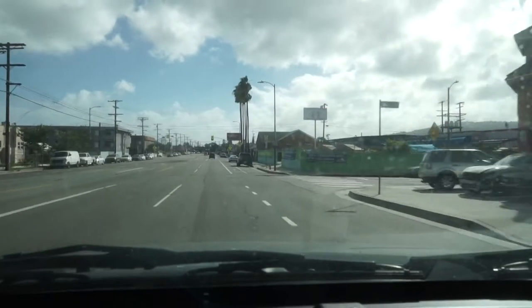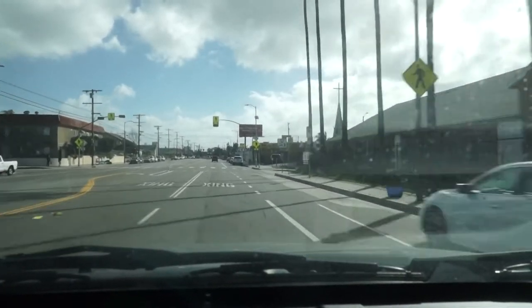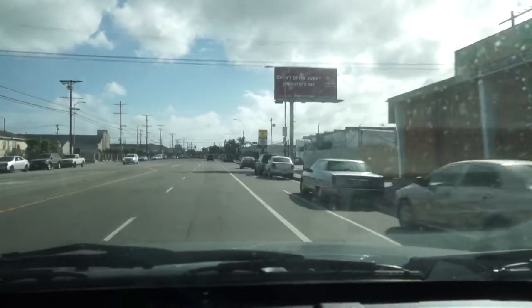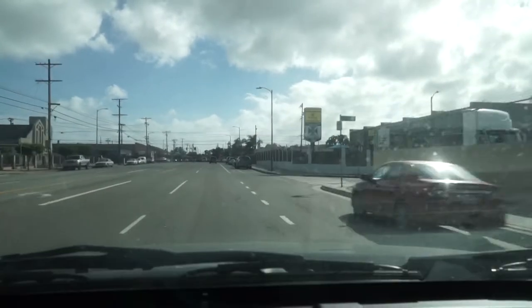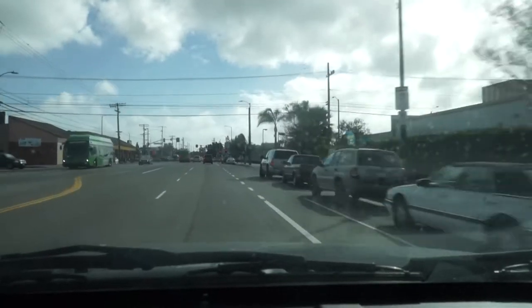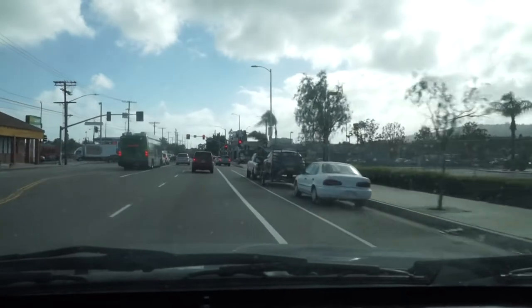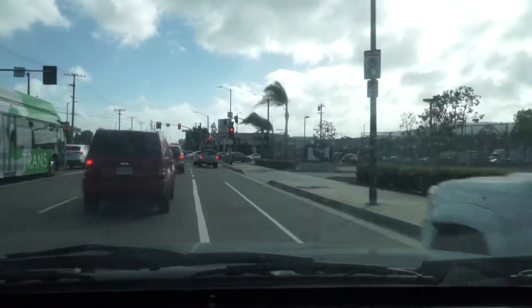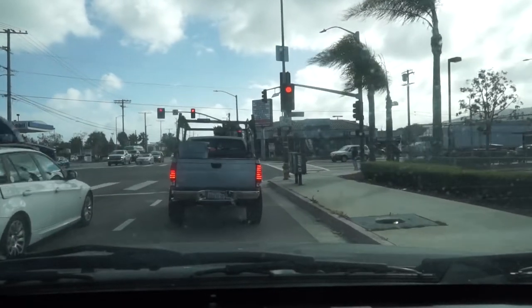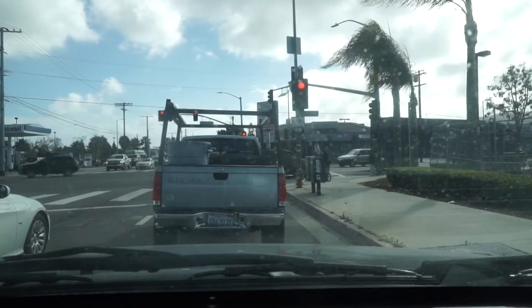Okay. Quarter mile, turn right on California 1 South. Take the second right onto California 1 South. Okay, so I think they're right here.